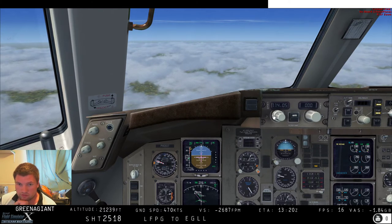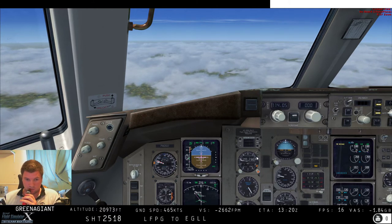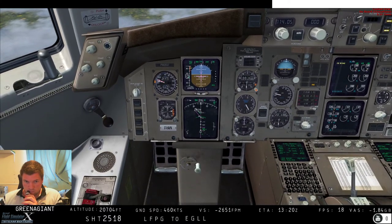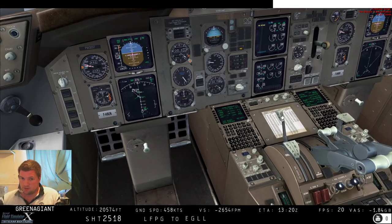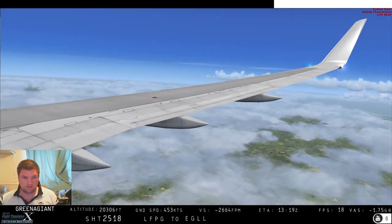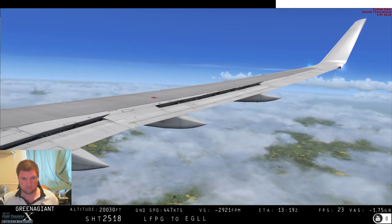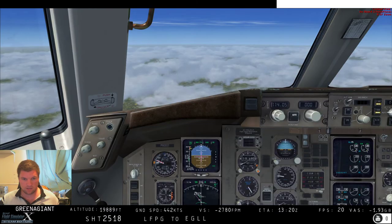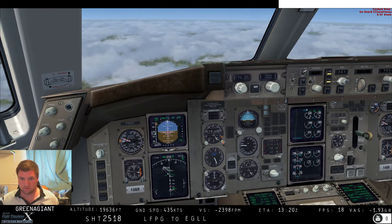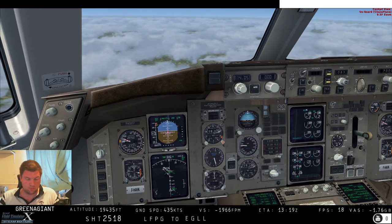So 109.5 is what we want. Do I actually have to key that in? No, it's going to be auto. That's fine. Drag required. I hear you. I just want to get a nice view. And it immediately spools the engines up when I say drag required. Stupid thing.